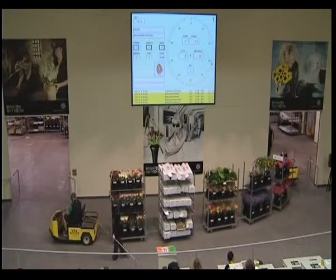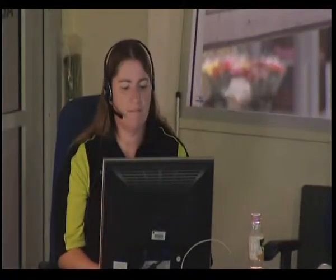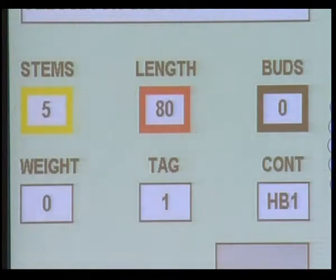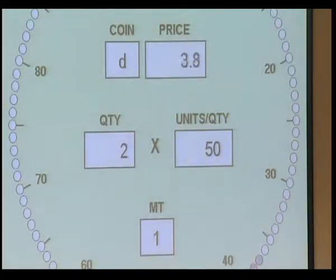It's 6 a.m. sharp, the flowers are in place, and the auction begins. The auction is a Dutch system. It's a descending system. In other words, the price is coming down. The buyers have to be very aware of the pricing. They push the button in the electronic system, and that's the moment they've actually purchased the product.